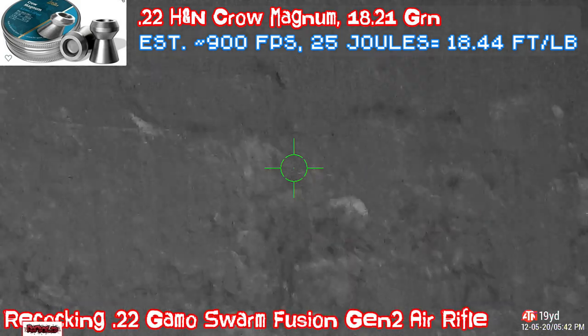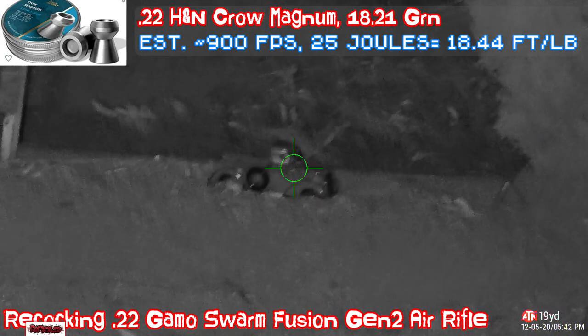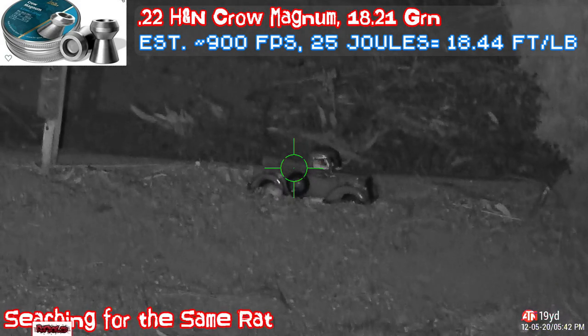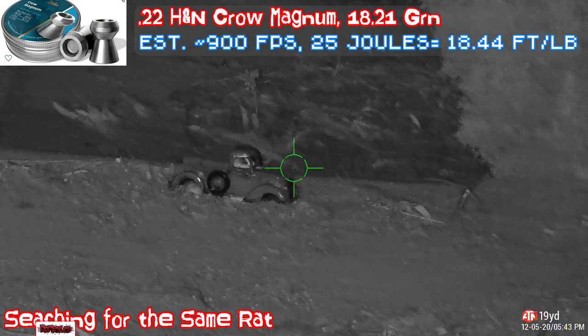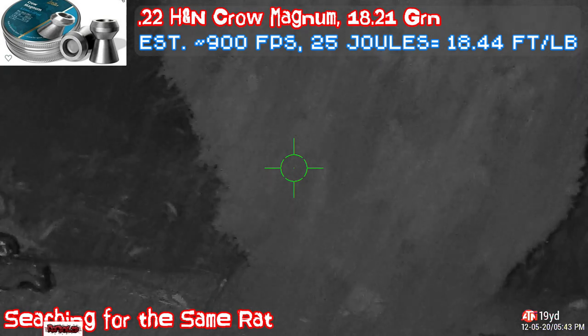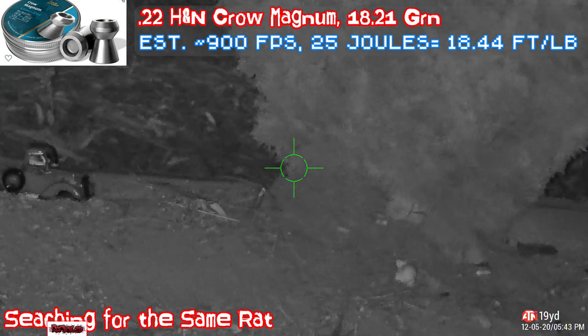Missed it. Reaction too slow. Is he gonna come back? He might. That was a missed shot. The rat lives in this tree, I believe.